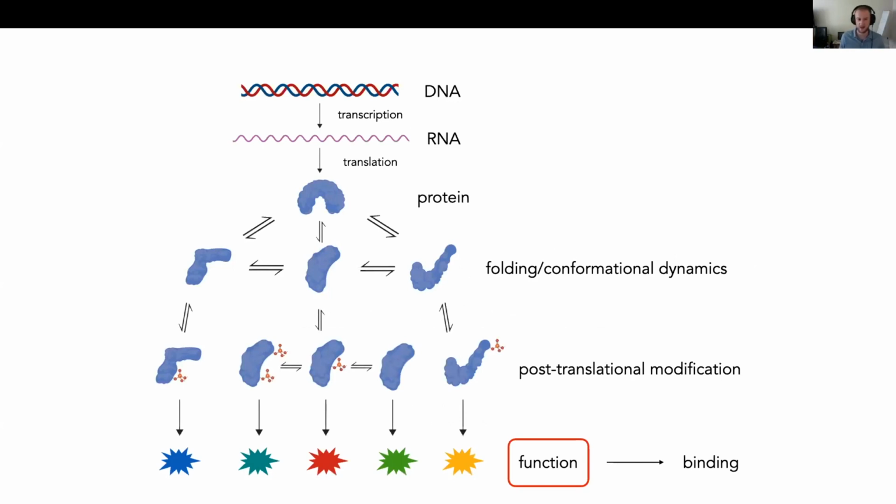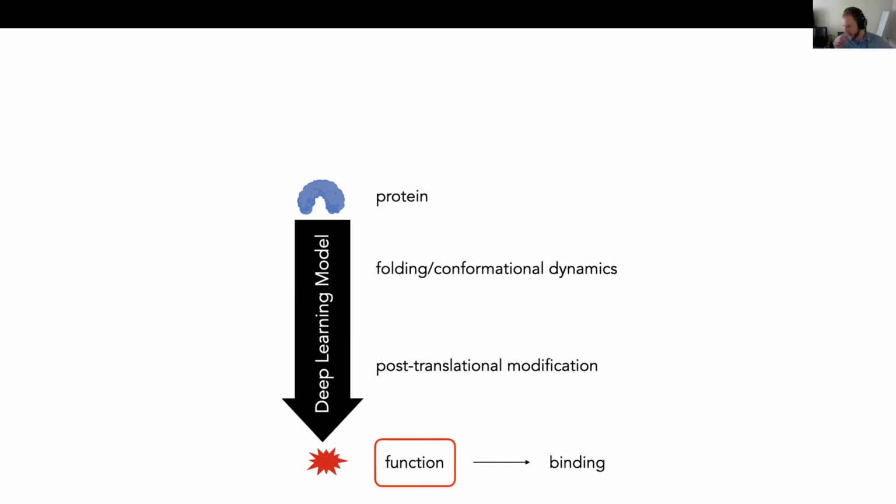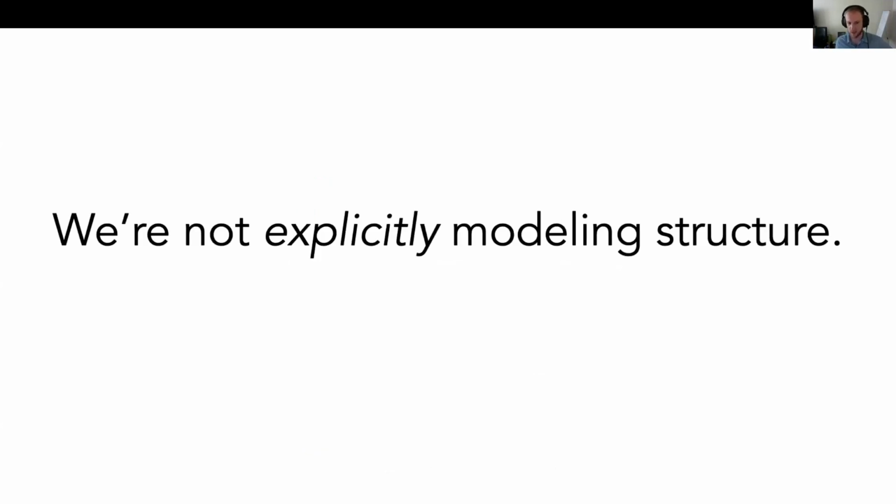And the reason for that, if we go back to the initial presentation of the central dogma of molecular biology, is that instead of predicting each step along this process from protein to the folding and conformational dynamics, the post-translational modifications, and then binding, we're basically black boxing this entire intermediate step and going directly from the protein and DNA sequences directly to their functions. And it's important to note here that we're not explicitly modeling the structure of the protein or the DNA here. We're just taking a proxy measurement of their sequences for their structures.